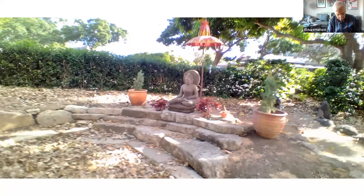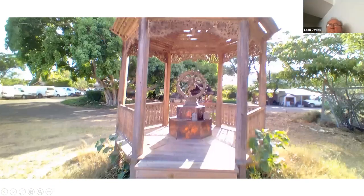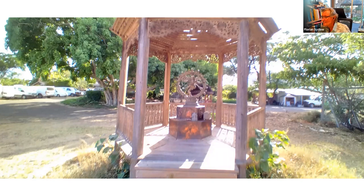And this is in the same area, Buddha sculpture. There's some flow forms in the area as well. Dancing Shiva that someone placed there on the way out to this mandala garden area. And this is the end.